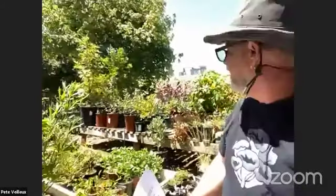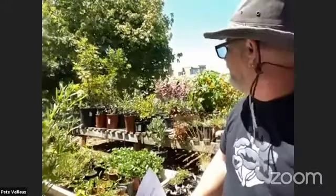Yerba Santa is one of these plants that I don't have one right here to show you, but there's one over there actually. Not sure if I can zoom up to it, maybe not. Anyway, there's one over there. In that container right there.